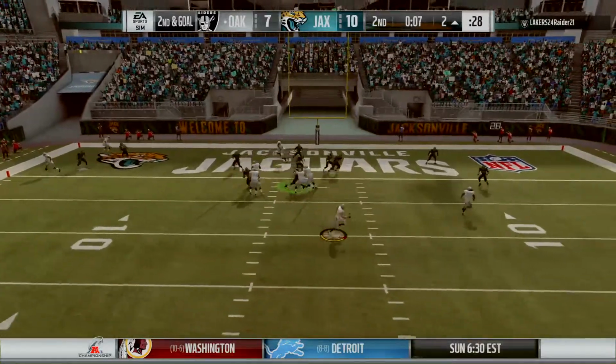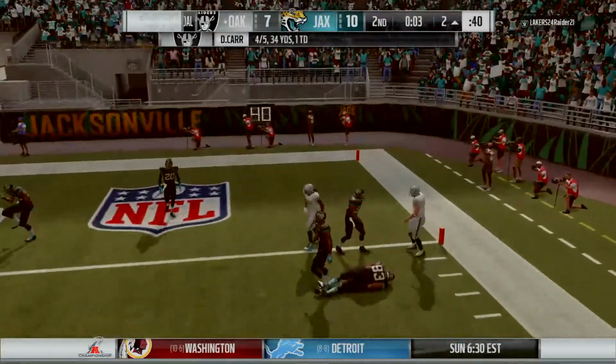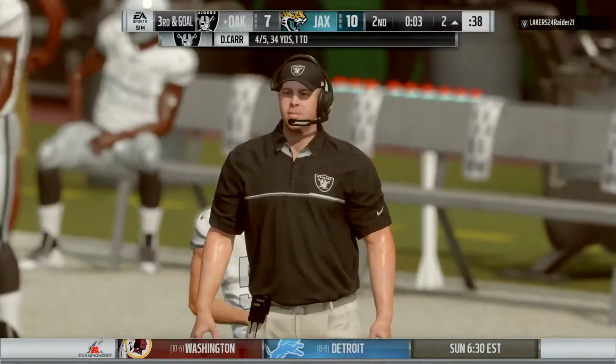Working from the gun, it's Carr. He'll buy some time right. And he's just going to throw this one out of bounds here. Nowhere to go with it, incomplete.